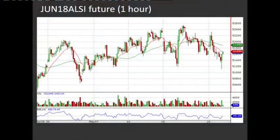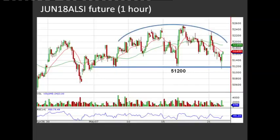This is now a 1-hour chart of the top 40 futures contract, and it looks back about 1 month. What you can see here is that it's very choppy action, not particularly exciting. For the most part, this market has been stuck in a 1,000 point range for the last month, with a little bit of an overshoot here and there. The big significant level to monitor here is 51,200, which is a lateral support level. You can see this morning the market did trade down to that level. It held at 51,200 and it's bounced off there.